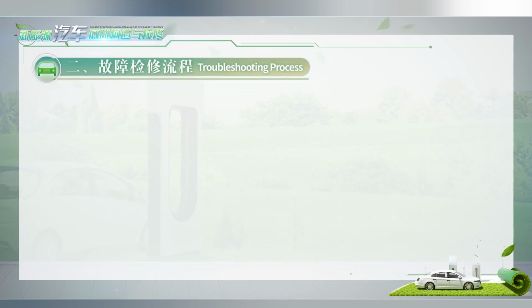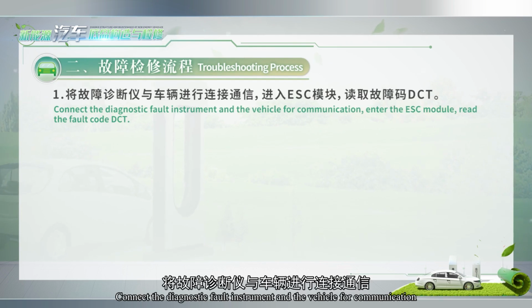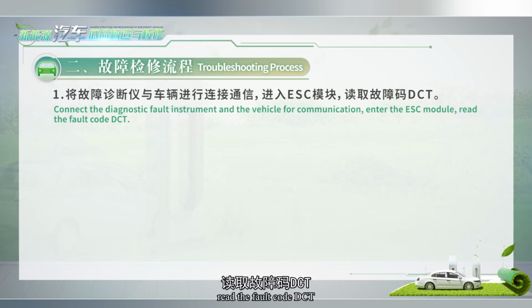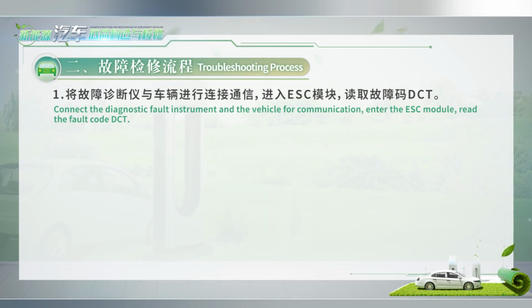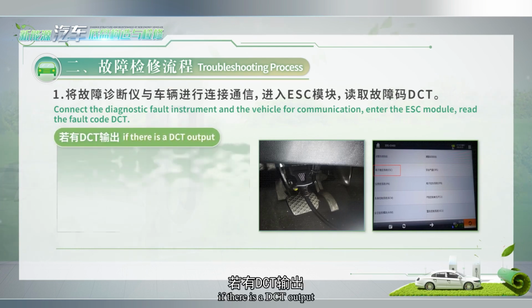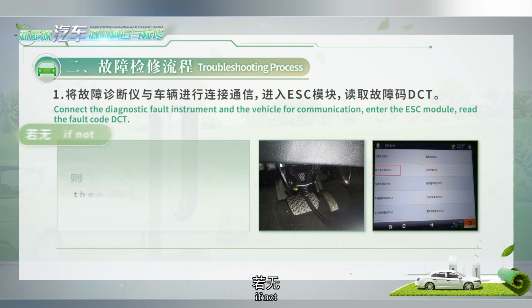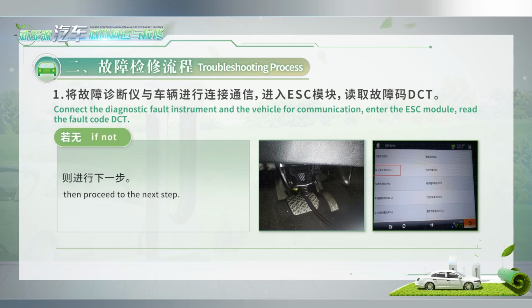Troubleshooting process. Connect the diagnostic fault instrument and the vehicle for communication. Enter the ESC module. Read the fault code DTC. If there is a DTC output, then repair the circuit according to the DTC. If not, then proceed to the next step.